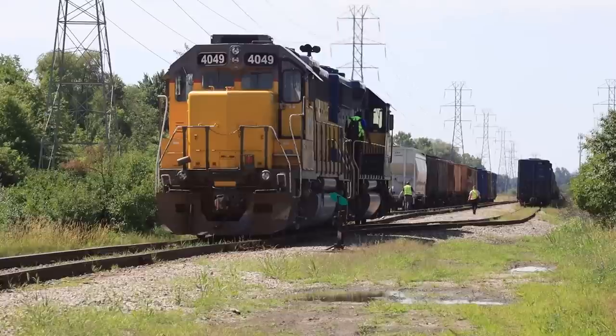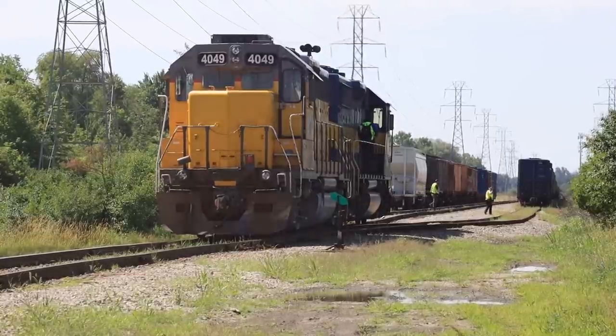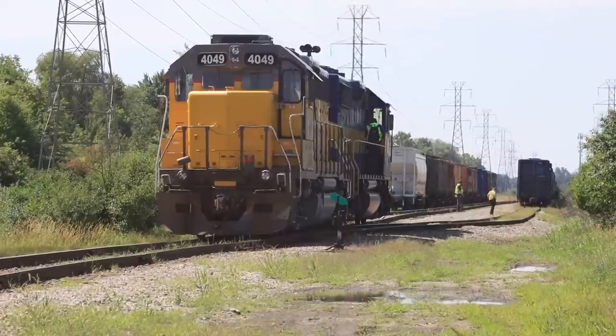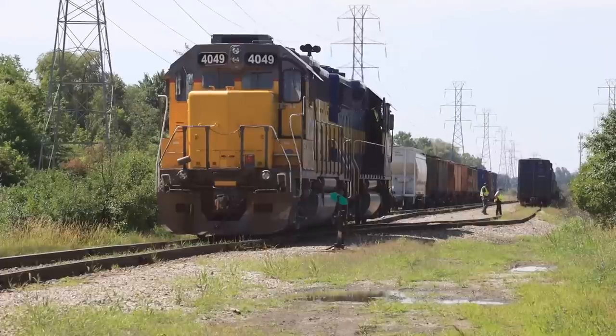After dropping off their empties, the crew will switch head ends in preparation for their journey south. Once ready, they'll then proceed down to the southern end of Osmer Yard to pick up the loaded cars and lead them down to Toledo.